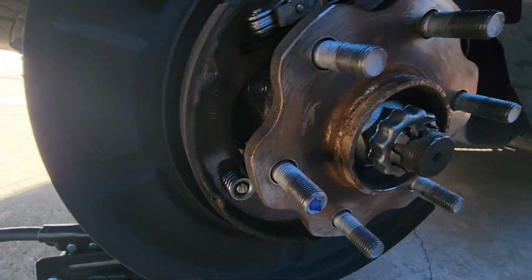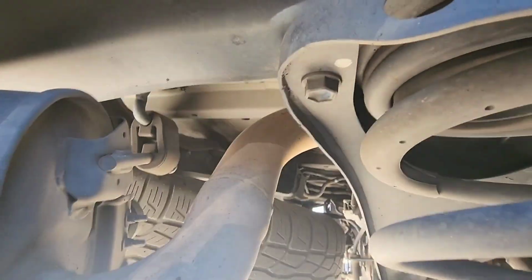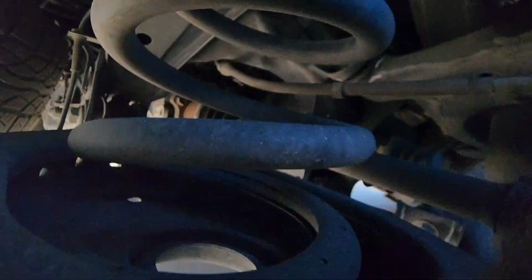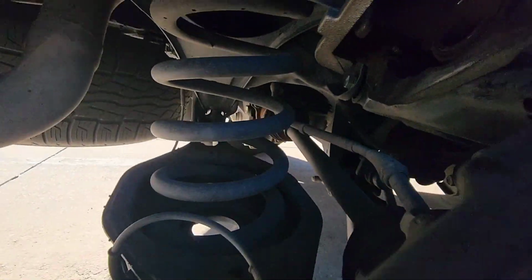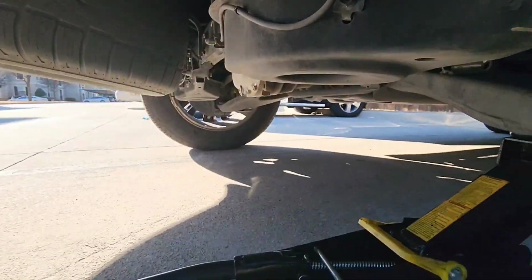Looking at the wheel speed sensors, anything that might draw my attention: evap hoses, fuel pump wiring, CV axle boots, check these coils, exhaust, any kind of leaks.